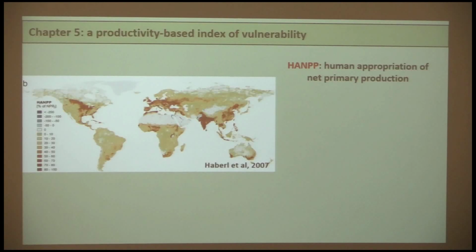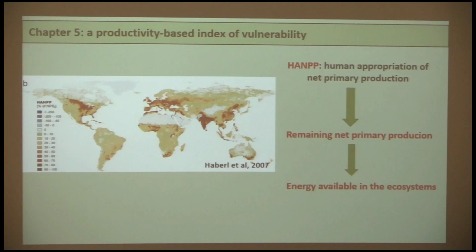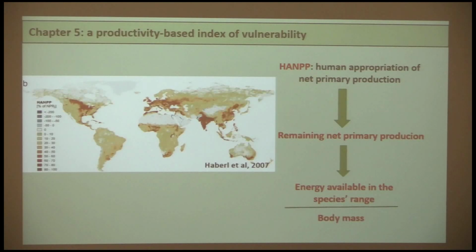So we looked at the problem from another point of view, and we thought about trying with the remaining net primary production. Basically, if we know the remaining net primary production, we know the energy that is still available in the ecosystems after harvesting, habitat loss, and land cover change. We can translate this variable into the energy available in the species range. We can calculate it, and we can compare it with the body mass of the adults of the species.